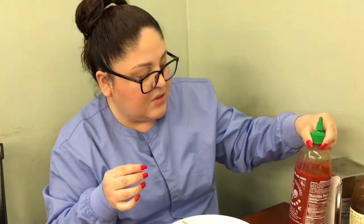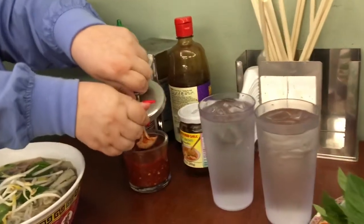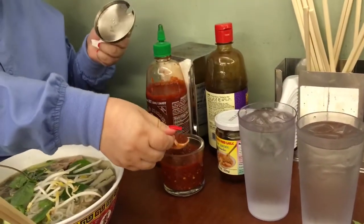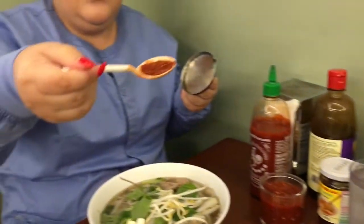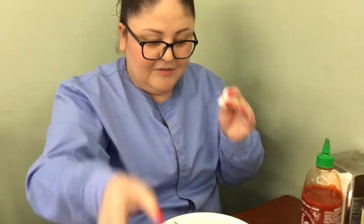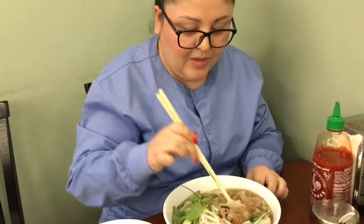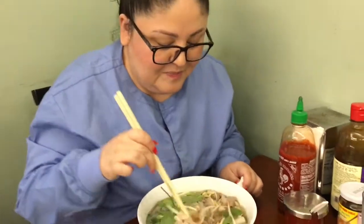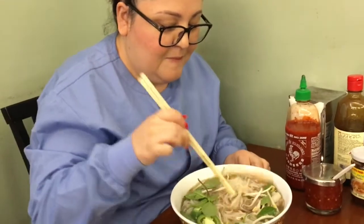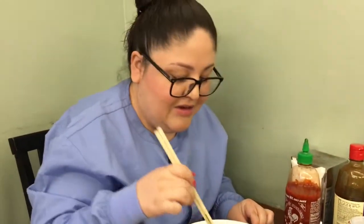I don't know if I should put some sriracha sauce. We have this kind of chile. Maybe I'll try this kind of chile. Spicy. Spicy, spicy. Give it a little kick. Let me mix it. Mix all this goodness together. Oh no, I spilled it. Getting a little too excited now, I spilled some.